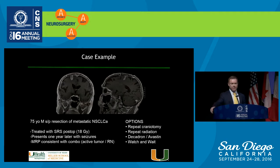So this is a case example, a 75-year-old gentleman, status post-resection of a lung metastasis just anterior to the motor strip, treated with SRS, 18 gray to the cavity, does well for a year, and then a year later now has a seizure. Has an MR perfusion, which shows that it's a combination of tumor recurrence and radiation necrosis, as most of these are. So what are you going to do with this gentleman who has otherwise well-controlled disease and he's neurologically intact? Options would be to repeat another craniotomy, repeat radiation, which is not ideal.